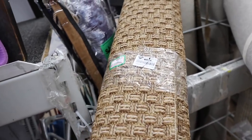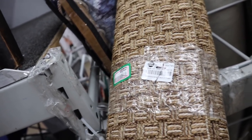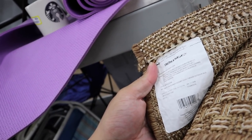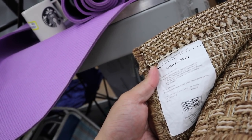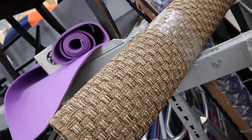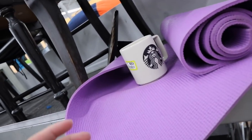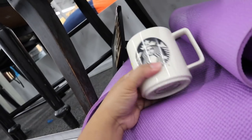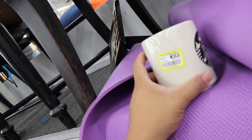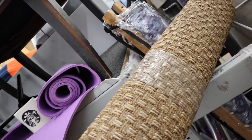So I found this outdoor patio rug, but it's like a runner. $20, it's originally 50, and it's 2.5 by 7.10, so it's almost 8 feet long, which is perfect. I can use this in the kitchen or at the barbecue, so I think I might get this. And next to it, like fate, was a Starbucks mug. I don't think I'm gonna get it, it's $2.99, and the print is coming off a tad bit, but still kind of cool. I really like this rug a lot.